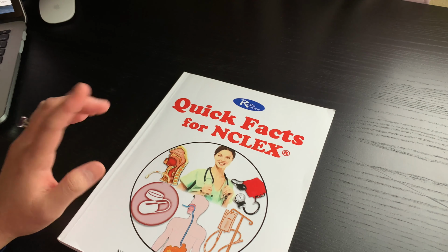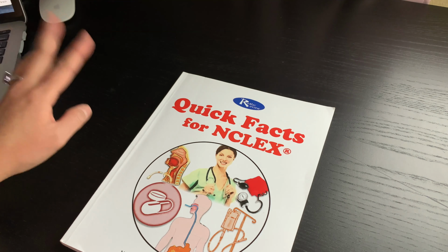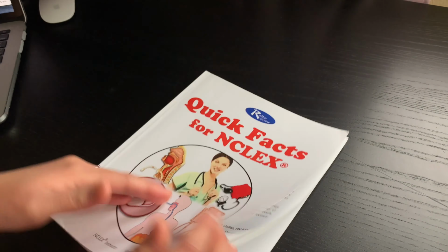And what I did was I read the book before bedtime if I'm not too exhausted yet. And 2 days before my exam, I made sure I read it cover to cover.